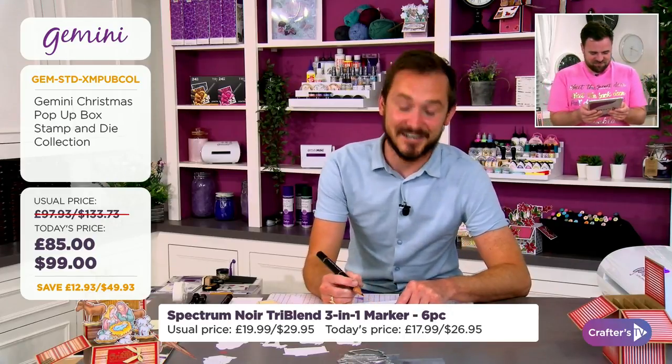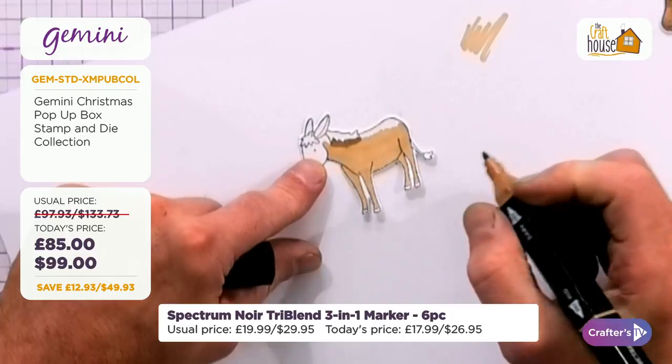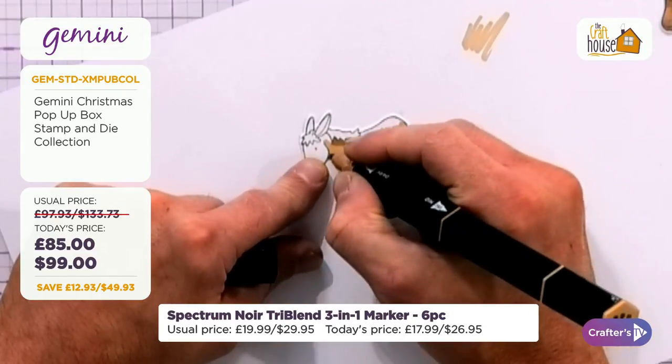I'm just colouring away. So what I'm just doing now is just where I think there would be some of your darker shadows. So let's just come.